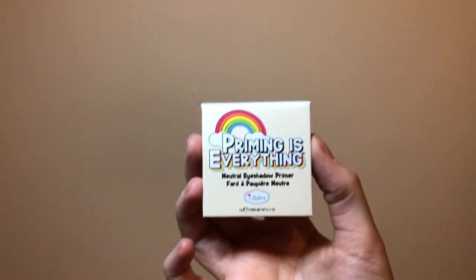And you can't have a nice bright vibrant eyeshadow palette without some primer, and this is the Balm Priming is Everything. I really love this packaging. It kind of looks like the old style matchstick books you used to get, but it's got a rainbow across the top there. Obviously really pretty packaging, as the Balm always does. I'm a huge fan of the Balm products. The packaging is just second to none and I just love the aesthetic of them.